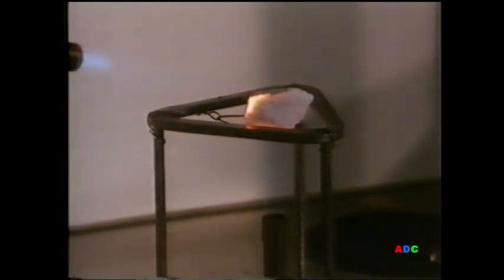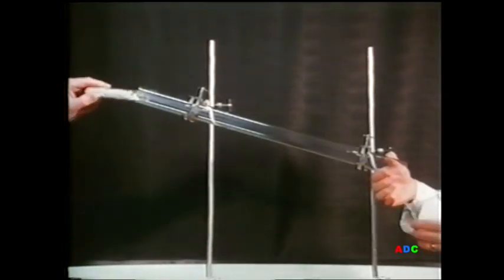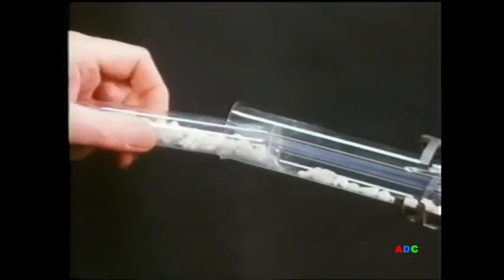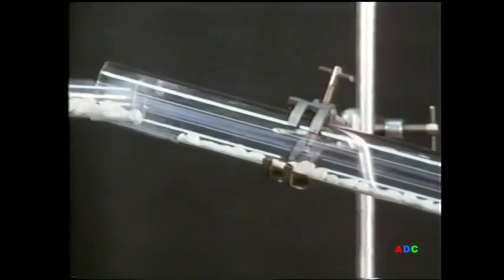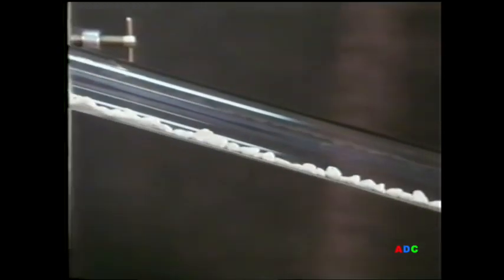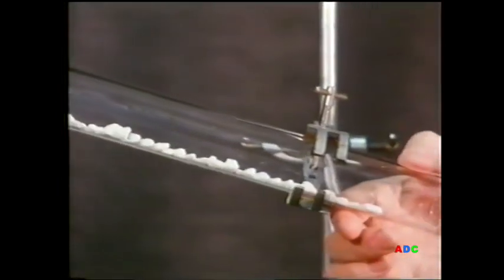Now, if you decompose limestone like this, you can only do it in one batch at a time. Industrially, it can be done as a continuous process using a rotary kiln. Here's how it works. If you feed the raw material into a slowly revolving hollow cylinder, it gradually works its way to the bottom. Heat the limestone sufficiently in the rotating cylinder, and what comes out from the bottom will be quicklime, calcium oxide.